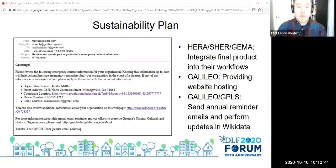Galileo, our statewide virtual library, is graciously providing website hosting for the tool. And Galileo and the Georgia Public Library Services Archival Services and Digital Initiatives will work together to perform annual updates. So we built an emailer into the website so that folks at Galileo and GPLS can send out reminder emails once a year to NCH organizations requesting any updates to their contact information.